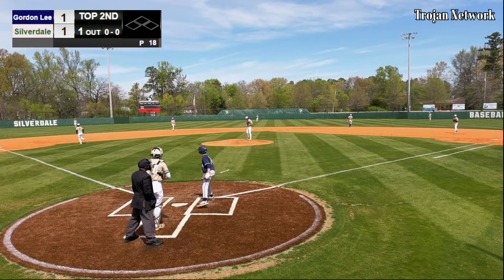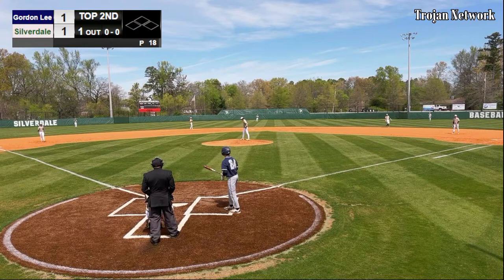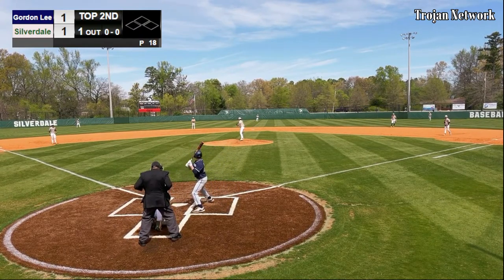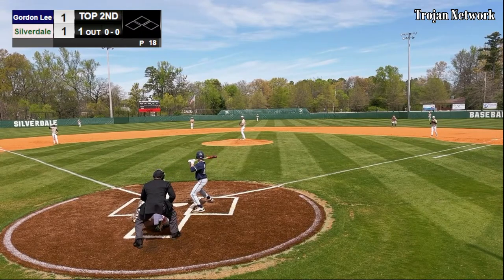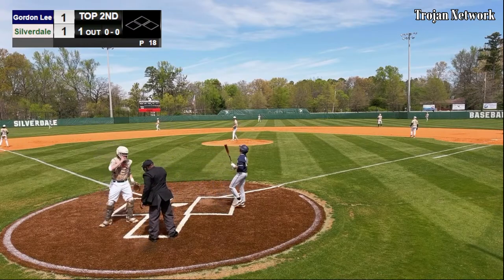Bring up Brady Little. Fastball, fouled left side out of play.